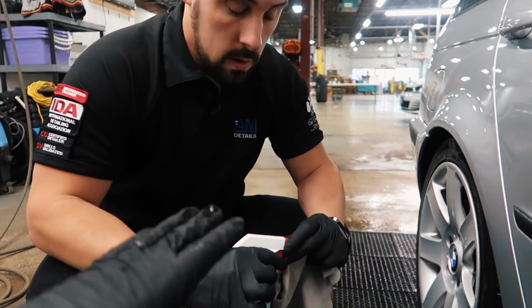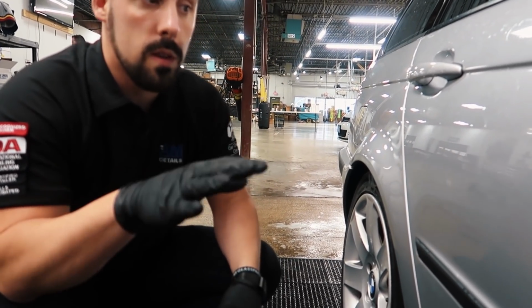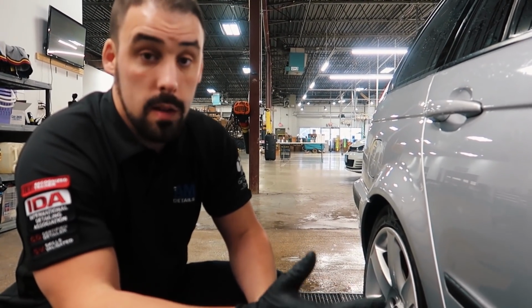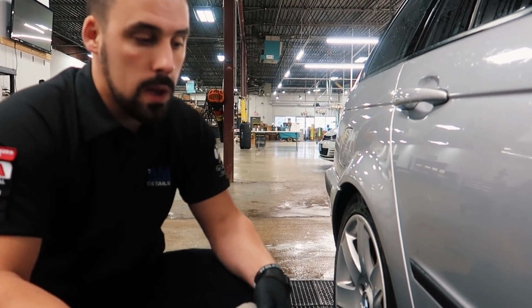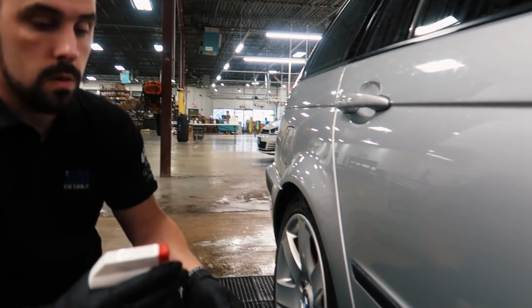What do you use first? You use a tar remover first? So I use a tar remover first before iron. Before iron? Yeah, and then I would do a clay. The reason I use a tar remover first is the iron removers can sometimes start to break down tar because of the chemicals in them. You might be thinking, woohoo, two birds with one stone. But if it doesn't melt it down completely, then when you get it in your microfiber, you're just going to be rubbing a small stone around. Okay. Yeah, so I use the tar remover first.